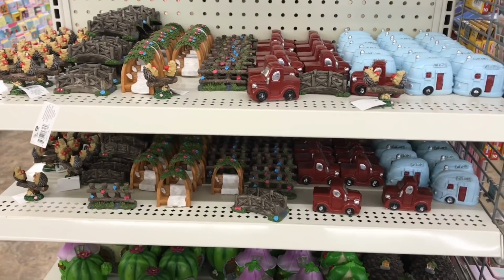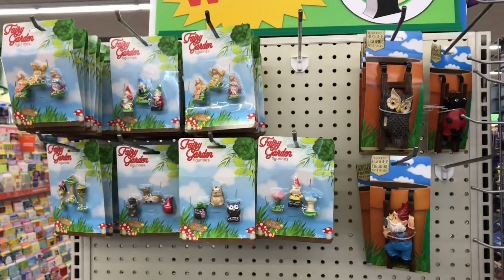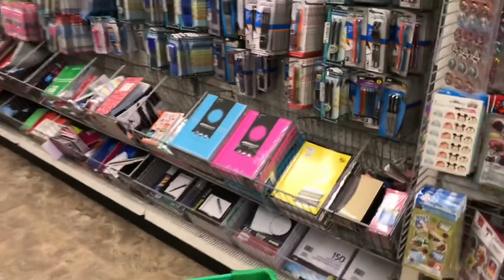I'm not sure if they keep receiving stock for these or if they're just not selling. I anticipated these to sell out so fast this year.